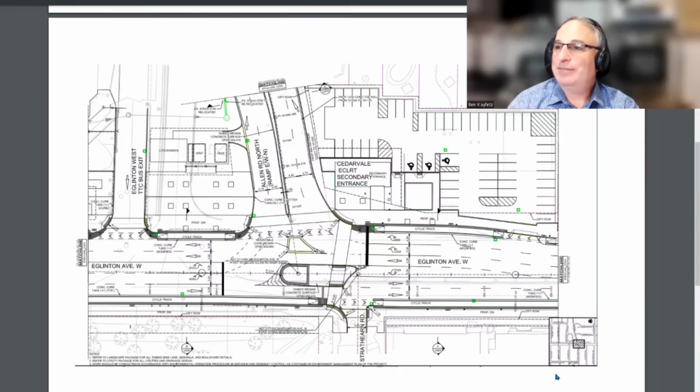Now, during rush hour, of course, we have the traffic wardens. The city has been setting up traffic wardens, basically from 4 to 6 and 7 to 9, Monday to Friday.